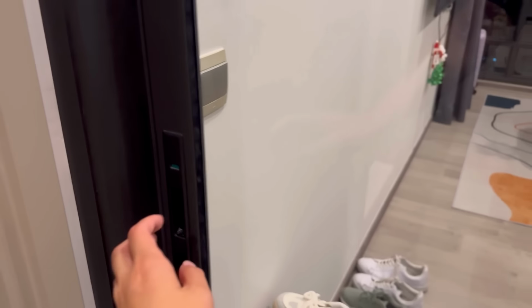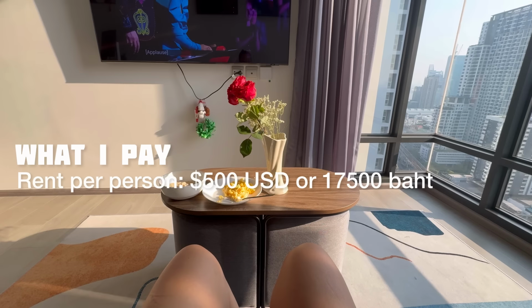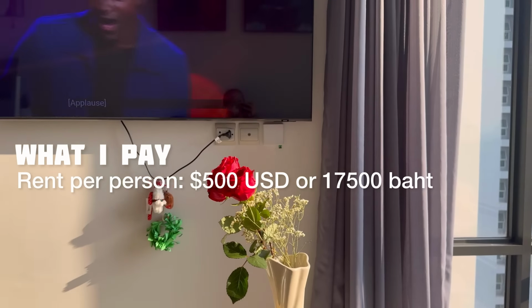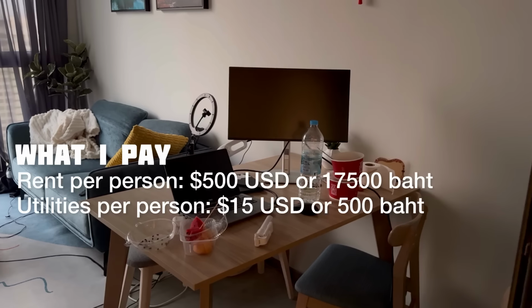So for this 35 square meter room that I share with my partner, we each pay about 500 USD or about 17,500 baht per month in rent, which is not inclusive of utilities or electricity, but that only comes up to under 1,000 baht a month anyway, for both of us.